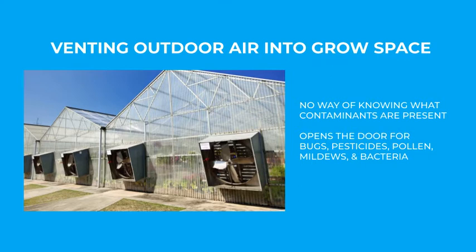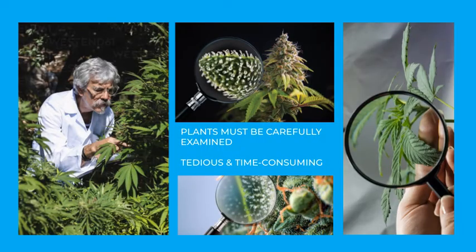These harmful organisms thrive on replicating themselves, which leads to powdery mildews and bacteria. With this setup, the only chance for any defense against such problems is to carefully examine the plants with a magnifying glass, lifting up each leaf to check the underside and ensure that there isn't any mold starting. Many growers conduct these thorough inspections on a daily basis, which becomes quite tedious and time-consuming.